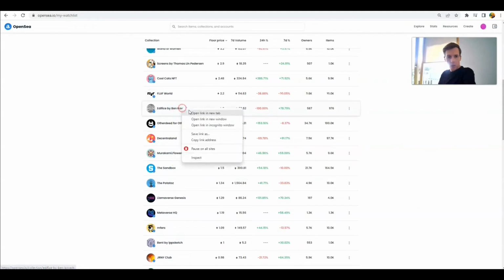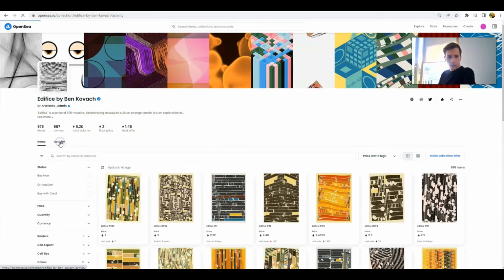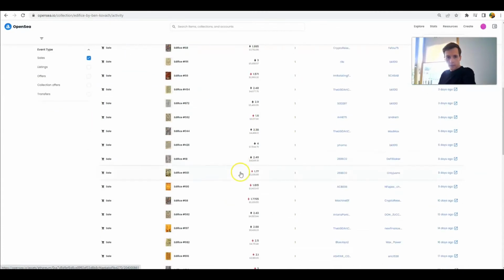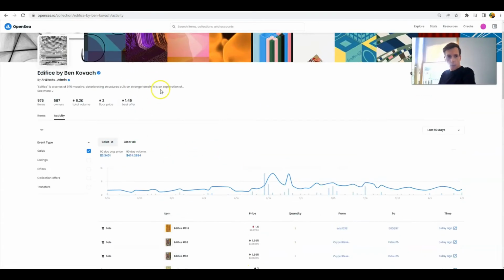We've got Edifice by Ben Kovac. The reason I like it is because if you look quickly, it's a 2 ETH floor. And you can go in here and see some bids accepted, 1.6, 1.5. Obviously, it was probably a bit higher 10 days ago. But you can get some lowball offers accepted and then make a small profit. You might, you know, 4 sales today. You could probably flip that as well, with the potential floor price being quite low down here. You could either wait for a little bit of a pump here, a little bit of a pump here, and then make some profits.